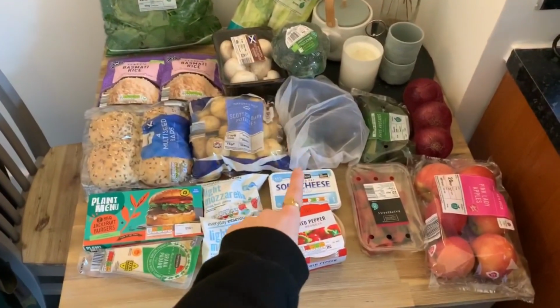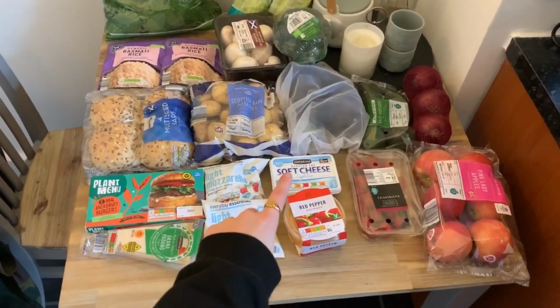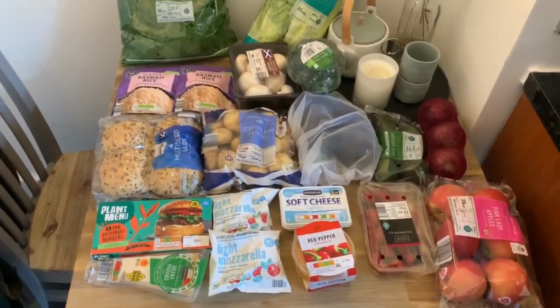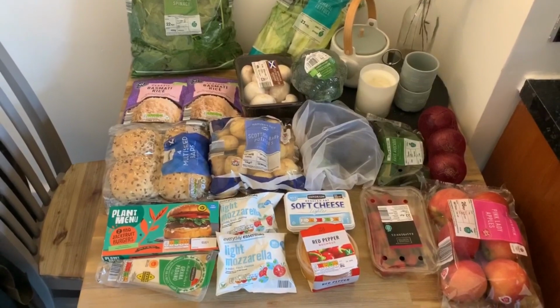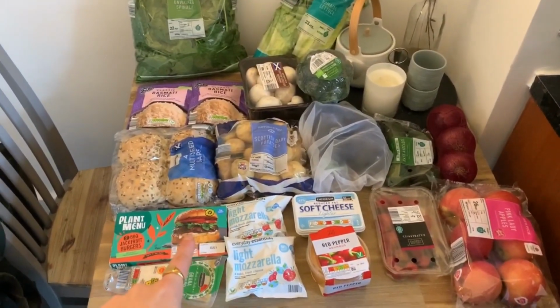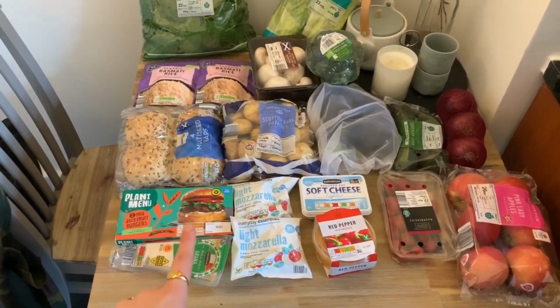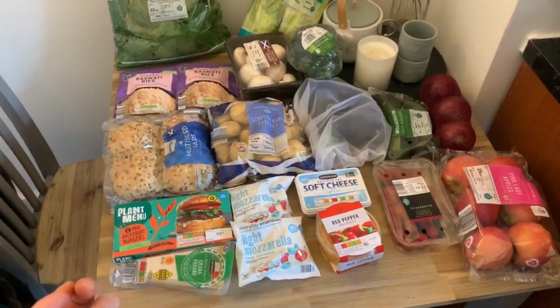I still need to get the fish fillets for the fish recipe. They don't do fresh fish in Aldi, so I'll need to go back to Morrison's or somewhere another day and get the fish. What else did we not get? Oh, they never had the vegan pizza that we wanted for Friday night, so we'll need to go back and get that, or we might make our own pizza, depending on how we feel.